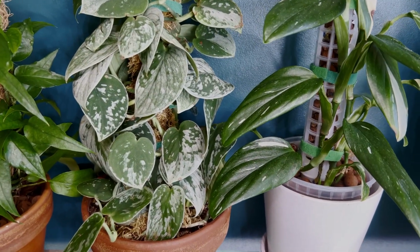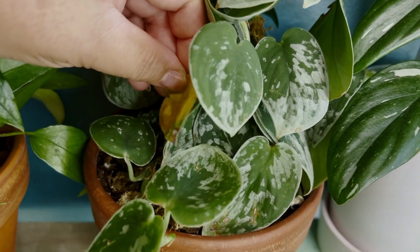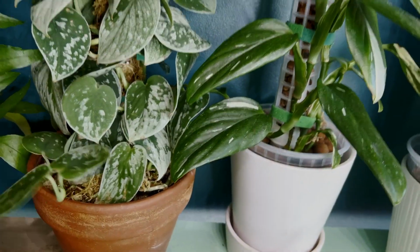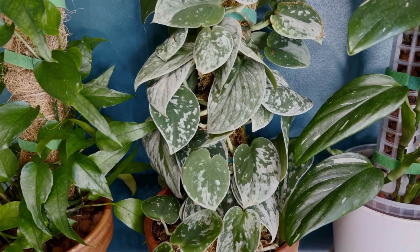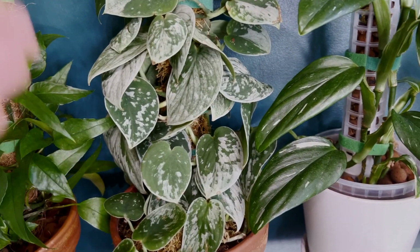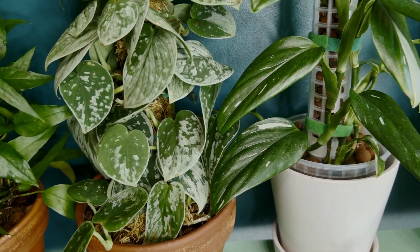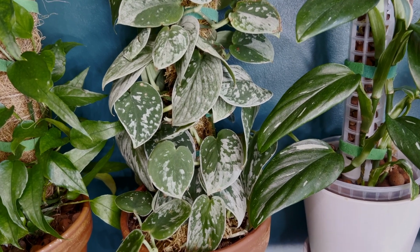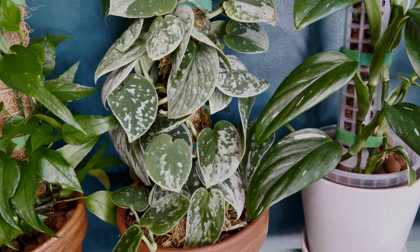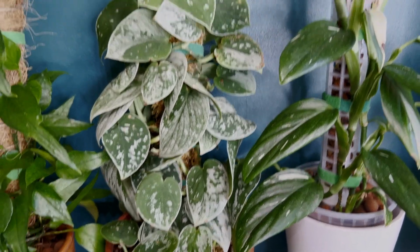But it is experiencing a lot of yellowing, probably not right now, but actually here, see. So it's kind of like the same issue that I was having with my Scindapsus argyraeus, which is very similar to this, but with a lot less silver variegation. And when it starts to trail or grow a lot, it just deteriorates in condition for me for some reason. So I'm hoping this is not what's happening to this. I did give it a pull.